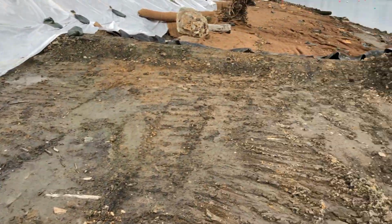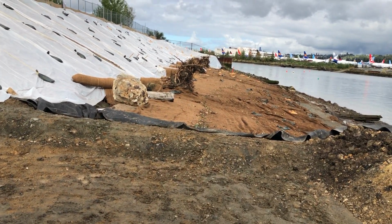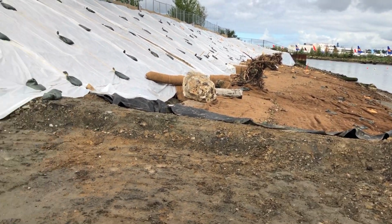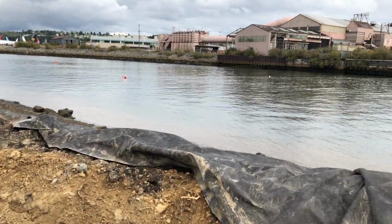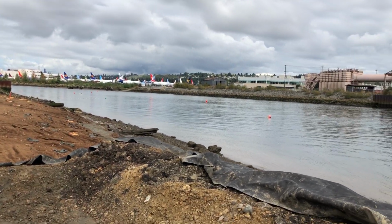So we're too high. They've got a berm up here. We're probably at an elevation of plus 16, 15. So it'd take an extreme high tide to get up here, so I don't think it's tidal. This is an intertidal river, by the way, tidally influenced. Elliott Bay is a few miles downriver.